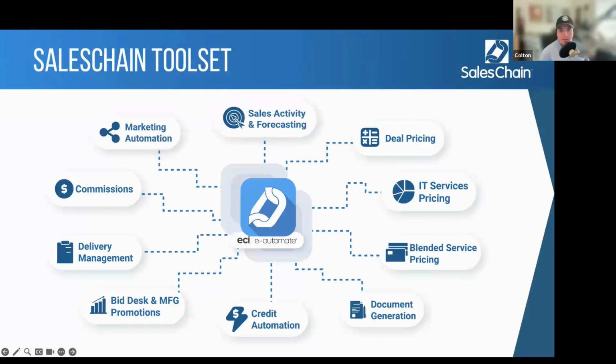So we'll go ahead and jump in here. What we wanted to do is just get everybody up to speed on who both of us are, SalesChain and Evolved Office, and what our core offerings are and what that looks like, so you can understand better how the integration marries our two platforms. Kim, if you want to speak to the SalesChain tool set here.